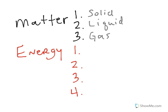Now I know that your chemistry text has now said that there's number 4, plasma, but we don't find that in the human body as far as plasma matter. Now we find blood plasma, which is completely different. So we're not even going to talk about that one.